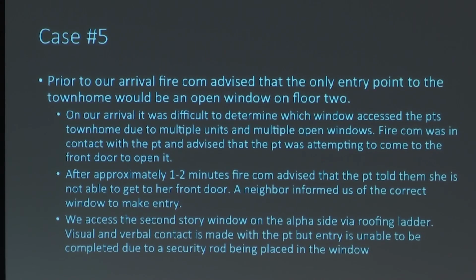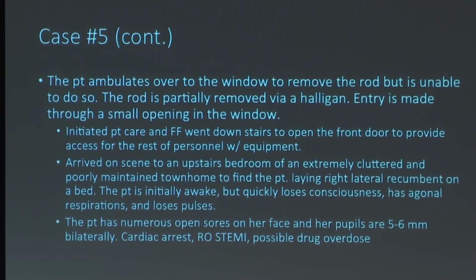They had visual contact, but couldn't get through because the patient had a security rod in the window. So she ambulated to the window, removed the rod, but couldn't do it, allegedly too weak, I guess. The rod was partially removed with a halogen, whatever that is. Entry is made through a small opening in the window, and then a firefighter went down, opened the front door, and the rest came in. So this took a little time, obviously.